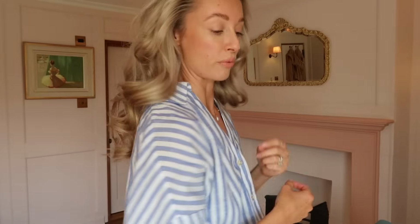Again, darlings, I've just taken out heatless curls that I've had in for a couple of hours. Haven't brushed them through yet, so excuse the largeness of my hair. I'm going to show you a few of the clothing things which arrived while I was away.